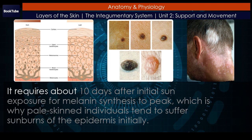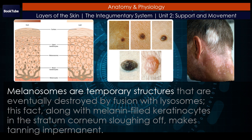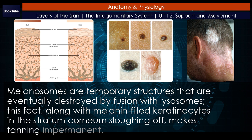It requires about 10 days after initial sun exposure for melanin synthesis to peak, which is why pale-skinned individuals tend to suffer sunburns of the epidermis initially. Dark-skinned individuals can also get sunburns, but are more protected than are pale-skinned individuals. Melanosomes are temporary structures that are eventually destroyed by fusion with lysosomes. This fact, along with melanin-filled keratinocytes in the stratum corneum sloughing off, makes tanning impermanent.